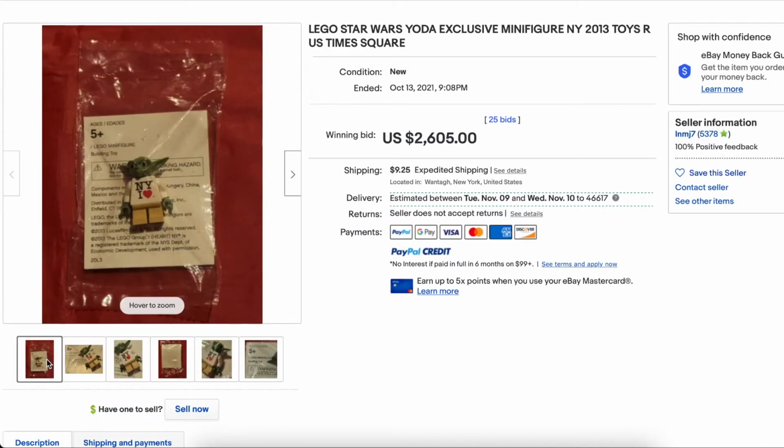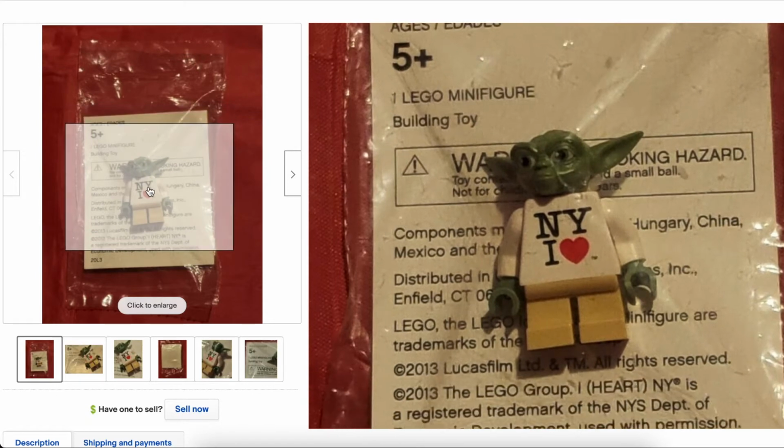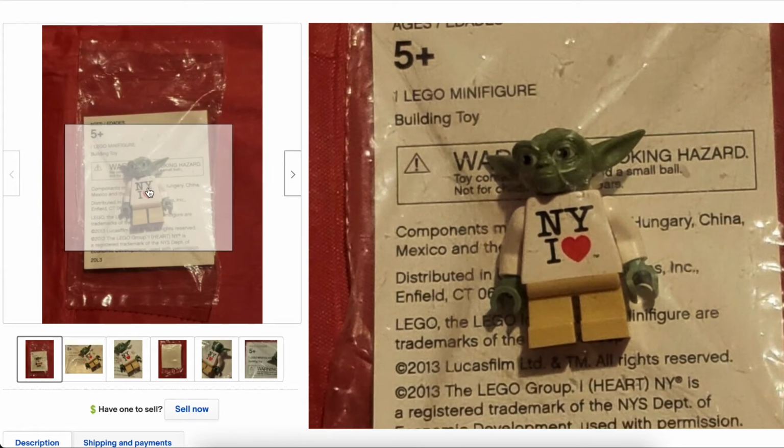Alright, so we have the Lego Times Square exclusive minifigure. This is from 2013. So if you guys remember in 2013, they had a big event for Lego Star Wars. They rolled out the largest Lego build ever. It was that giant X-Wing. In conjunction with that, they had this exclusive figure of Yoda available at the store in Times Square. So if you went to the store and bought enough stuff to get over that price point, you could get this exclusive Yoda minifigure, which is pretty interesting.